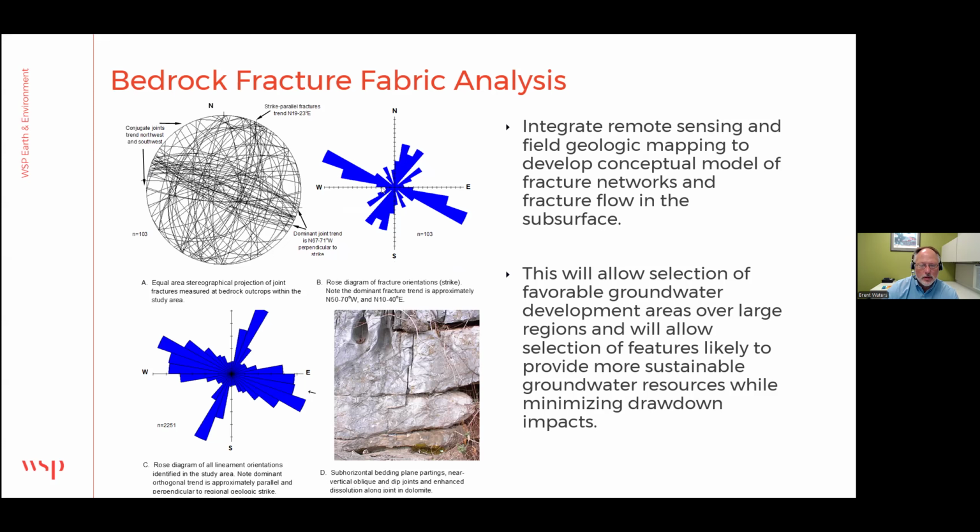So, what does that say to you? It says that the majority of your lineaments, your linear topographic depressions, match the fractures that you measure in the field. And therefore, you know that those lineaments are really surface manifestations of underlying zones of increased fracture concentration, fracture traces.